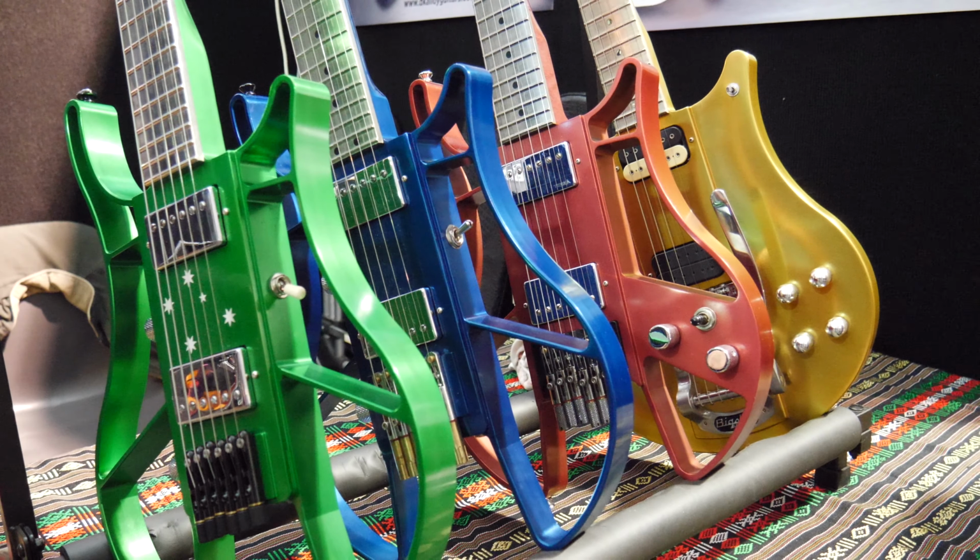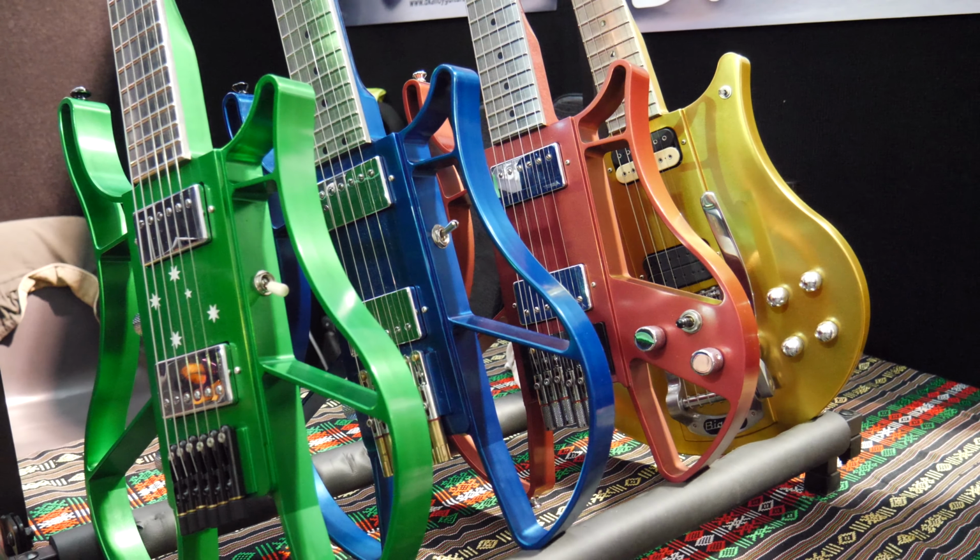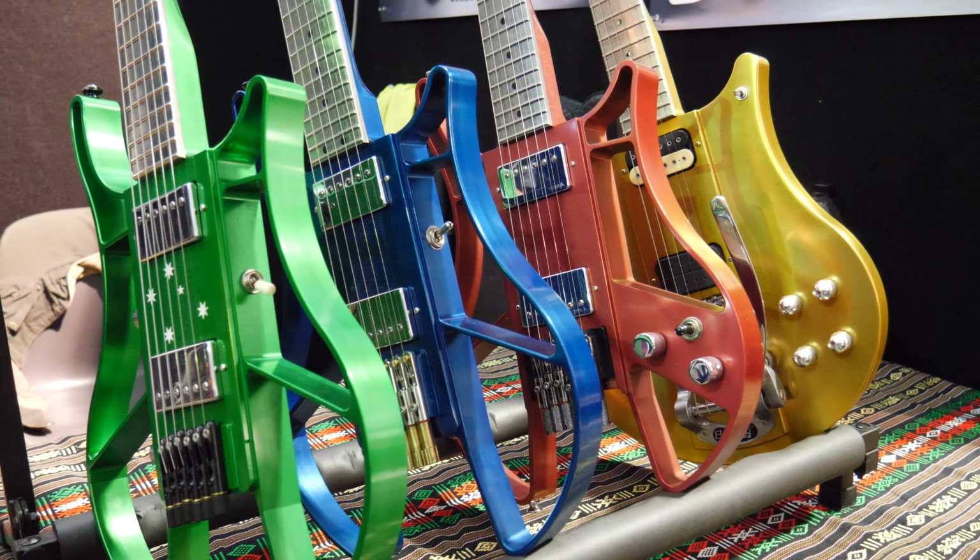So DK Alloy Guitars definitely made the list for their uniqueness and just how blown away I was by the actual tone standing there at the booth. So they get the big thumbs up.